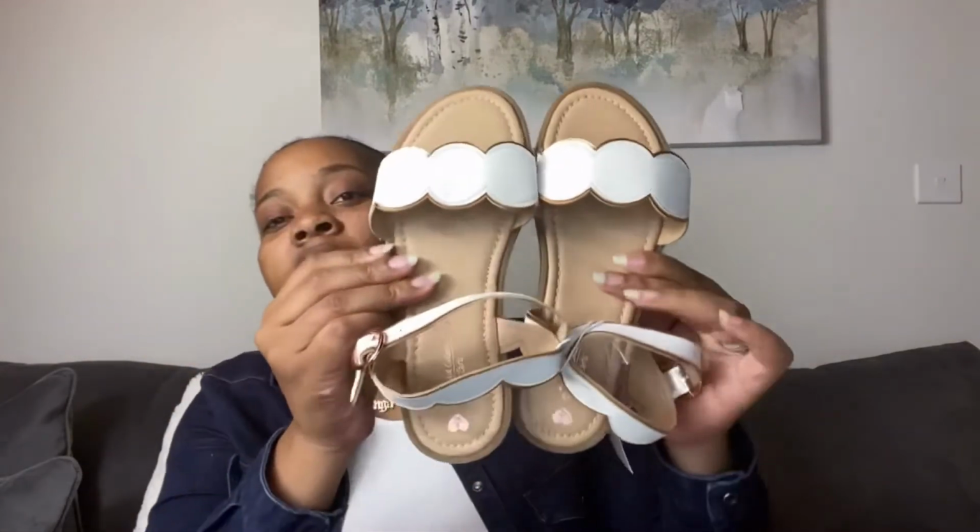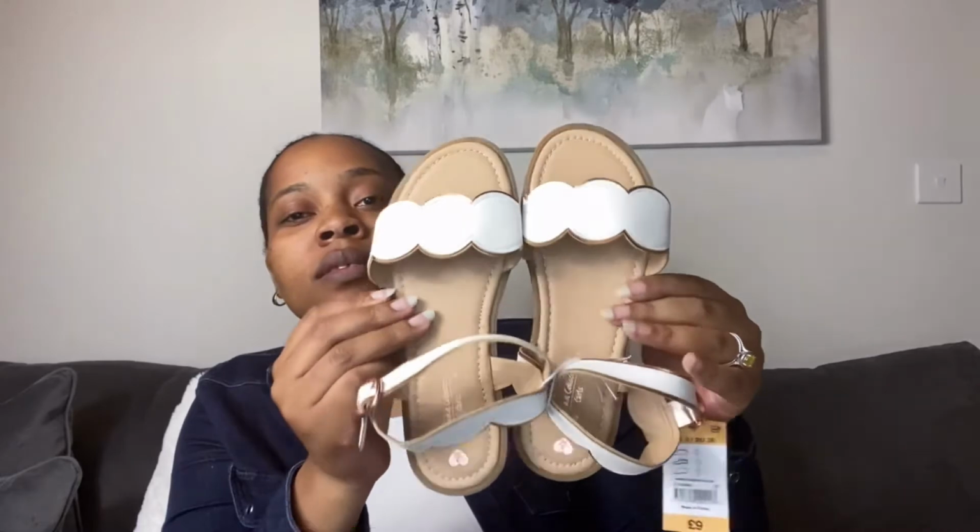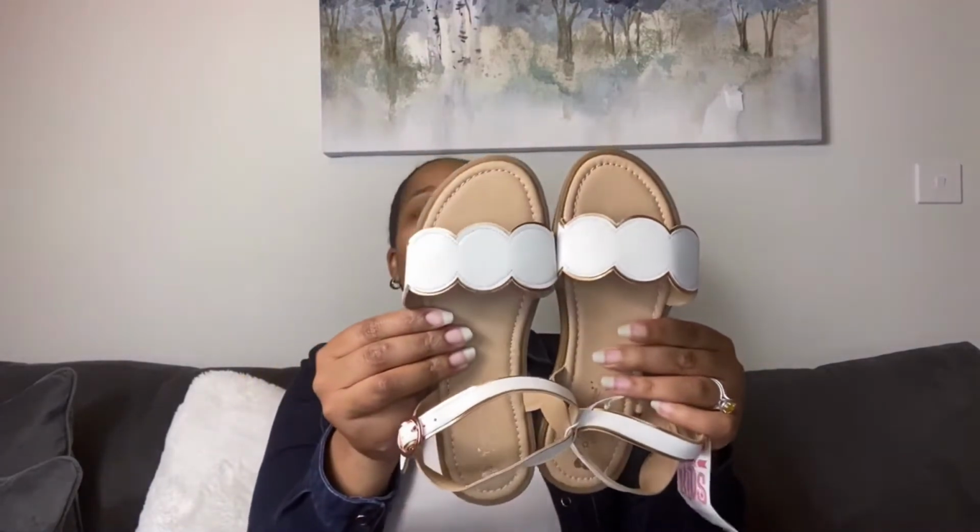The other pair I picked up was for Kayla. I went for these scalloped looking ones, and these ones were £9, and we picked them up in a size 3. She's got really wide feet, so they do fit quite well. They're a little bit loose, but I think she'll grow into them. But I really love the little scallop design on them. On the bottom bit of it, it's like a rose gold color, and yeah, just quite nice shoes, to be honest. So guys, that's everything I picked up from Matalan.